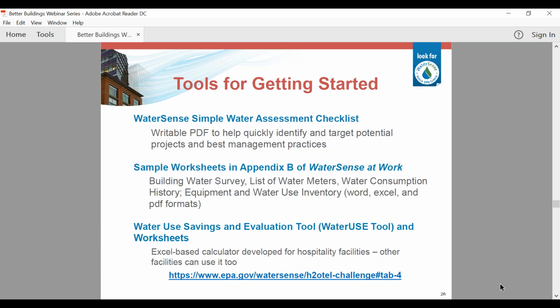We also have different formats of sample worksheets for you to use, which are usually pretty basic, but it can be helpful to have something that you can just use and not have to format. So we have building water surveys, lists of water meters, consumption history, equipment and water use inventory, and a few other different ones. We've also created an Excel-based tool. It was originally created for hospitality facilities, but it can be used for most other facility types as well, if you just correct the language to change guest rooms to private restrooms. So I encourage you to take a look at those if you're just getting started. Next slide, please.